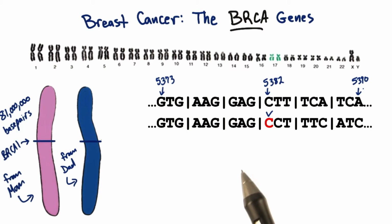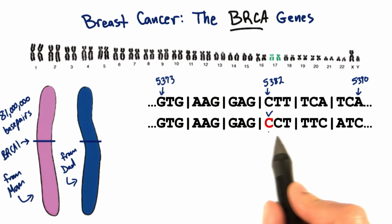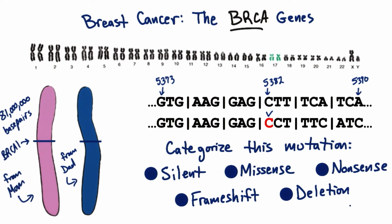Now, there are multiple alleles of BRCA1 that are associated with the high risk of early onset breast cancer, but one allele in particular has an insertion of a cytosine at position 5,382 of the coding region, as shown right here. Using the genetic code that we learned about in Lesson 3 and that you can find in the instructor's notes on this page, I want you to determine the expected change in amino acid sequence and then select the type of mutation that you think this is best categorized as. Again, if you have trouble answering this, review mutations from Lesson 6.